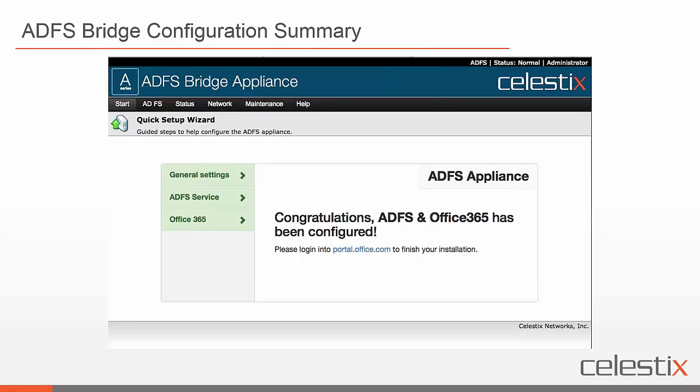What we will ask for are things such as, where's our SSL certificate? What is the password for the SSL certificate? What is your administrator account for your Office 365? What is your domain name? And then we'll go and configure everything through here via PowerShell.